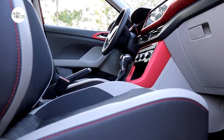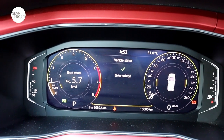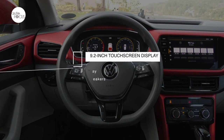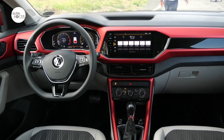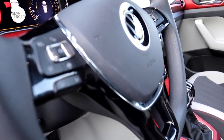From the comfort of this raised bucket seat, the driver can get all the information he needs from the active info display that can be customized, as well as a good view of the road in front and around him. Also within view, front and center of the dash is this 9.2 touchscreen display of the T-Cross infotainment system that comes with wireless Apple CarPlay and 4 speakers.